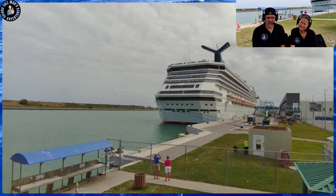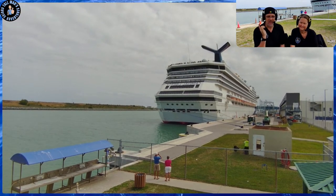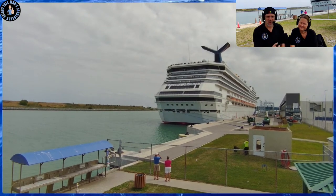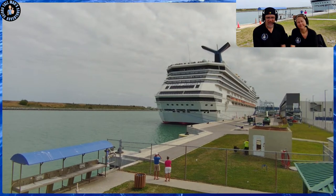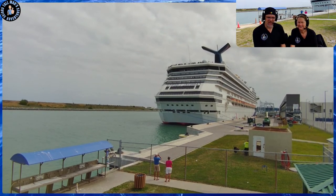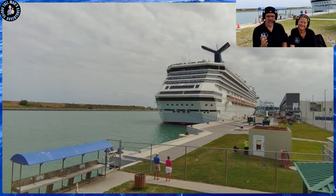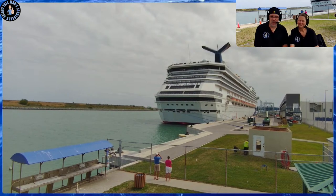As you can see, this one is facing the wrong direction, if you will, the Liberty. And so it's going to have to go up to at least the mid-basin, do a U-turn, and then come out. So I don't know if it will leave first or leave second, but I would think it might leave first. Anyway, we'll find out. I mean, it's going to leave one way or the other. So we'll see which one's first.